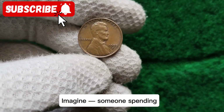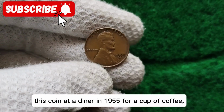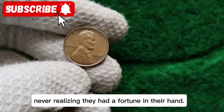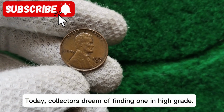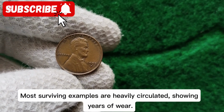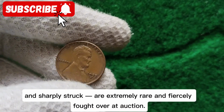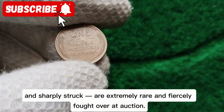Imagine someone spending this coin at a diner in 1955 for a cup of coffee, never realizing they had a fortune in their hand. Today, collectors dream of finding one in high grade. Most surviving examples are heavily circulated, showing years of wear. Mint state coins, bright red and sharply struck, are extremely rare and fiercely fought over at auction.